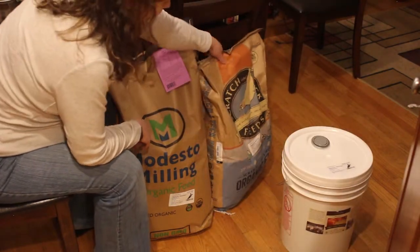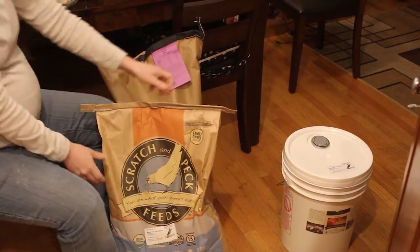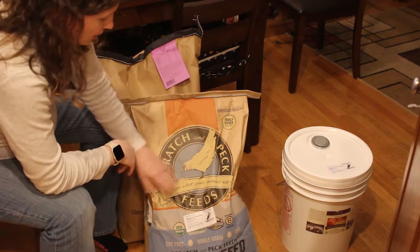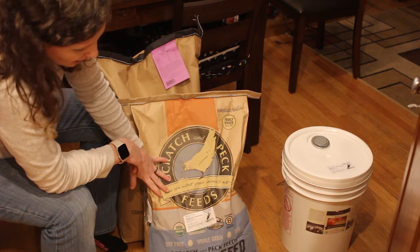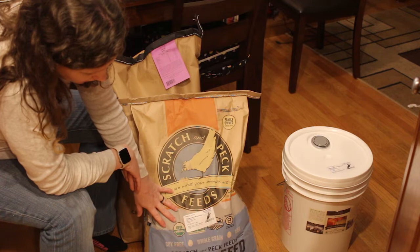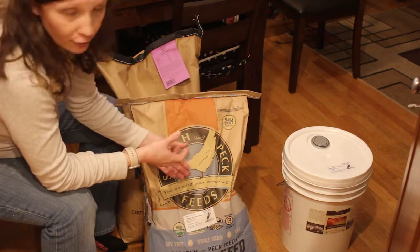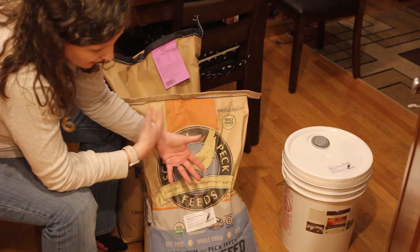And then over here, this is our grain that we buy for our girls. It's from that same Scratch and Peck company as the grubs. And this is also organic, but these are full grains, full seeds that we ferment in water and feed that way to our girls.